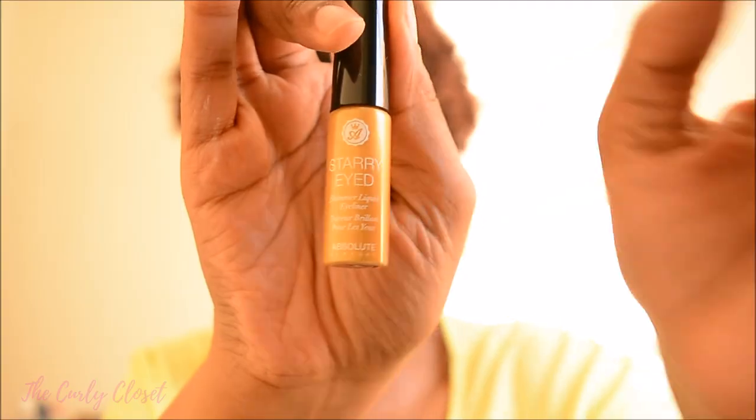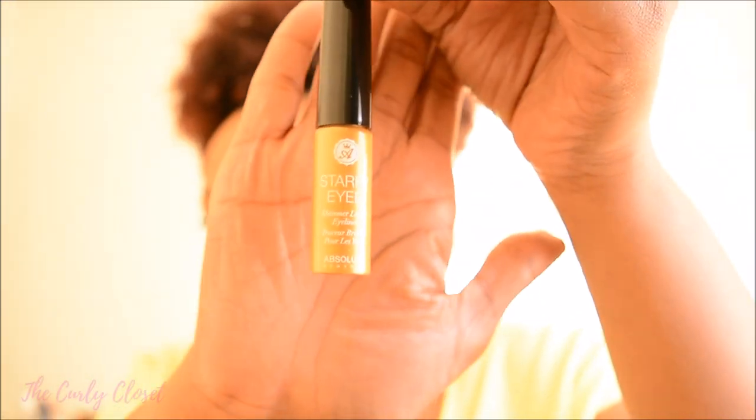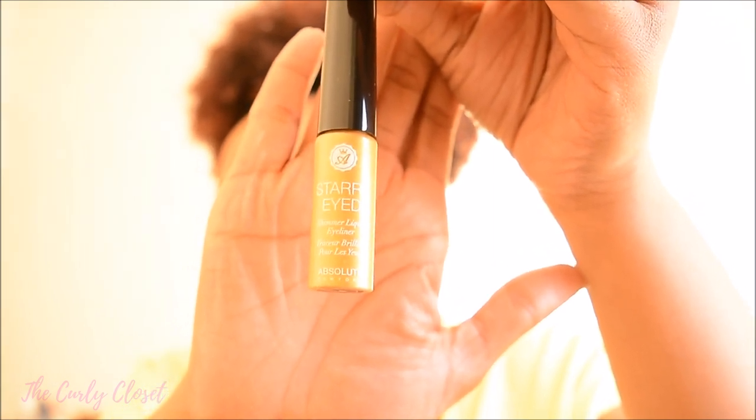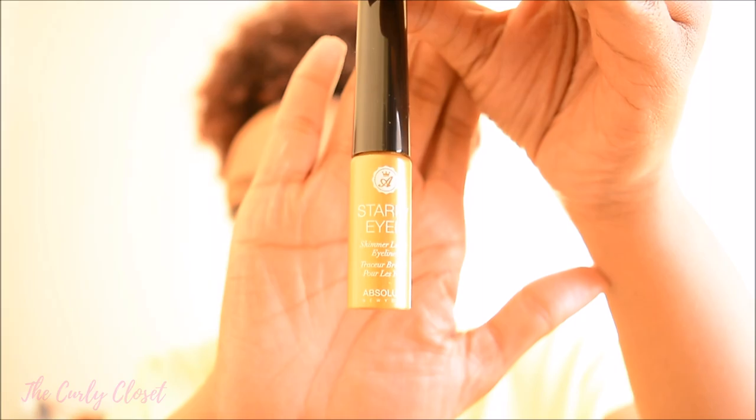Next we have this, which is the Starry Eyed Shimmer Liquid Eyeliner. Shimmer eyeliner? And it says by Absolute New York. Okay, let me have a look. I'll see what we're working with. Oh, it's gold. Okay, so this is it. So you can see here, it's actually a metallic gold eyeliner. That should be fun to create some looks with for sure.